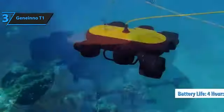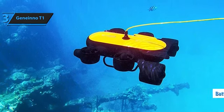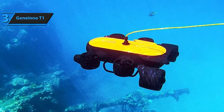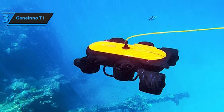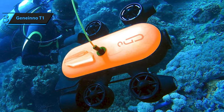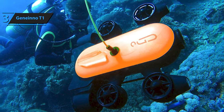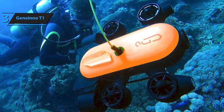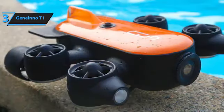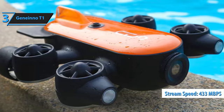With a maximum battery life of 4 hours and the capability to double this duration with an extended LED battery, the Gladius T1 Pro ensures uninterrupted exploration. Charge it for just 2 hours and you're set for a full day of underwater adventure. This versatile underwater drone can be utilized across various fields, including education, marine research, news reporting, and more. Its advanced design facilitates crystal clear live streaming with a maximum transfer speed of 433 megabytes per second through a 5.0 GHz Wi-Fi repeater.